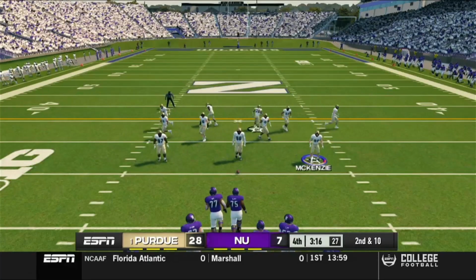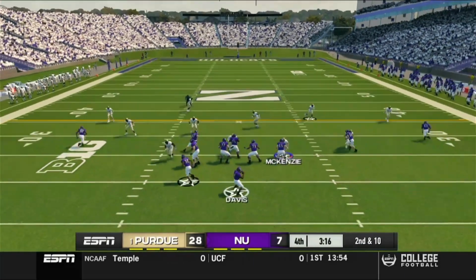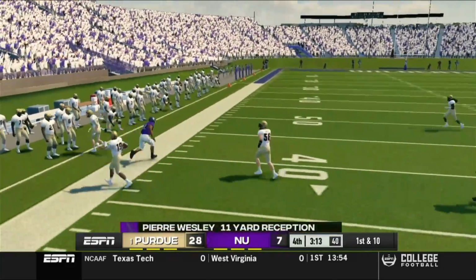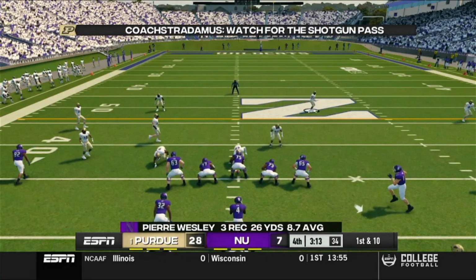From their own 25-yard line. Second down. Stays in bounds and made a nice catch. A quarterback's best friend is a receiver he can count on to catch the ball every time he drops back to pass.